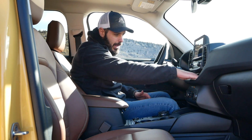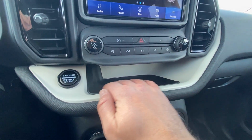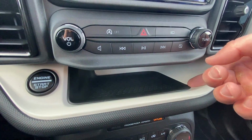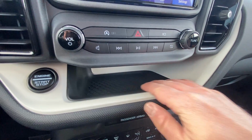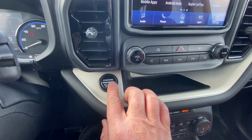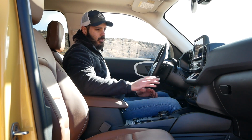Now, further down, we do have a storage compartment here. This is not the wireless charger, even though it is rubberized. I think you can take this rubber piece out and clean it if you want to. You have the start button right here next to the steering wheel, which is great because it's not covered up by the steering wheel. You can see it at all times. You don't have to fiddle around and figure out where it is.